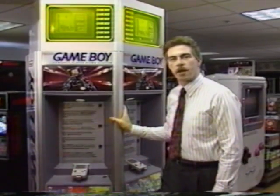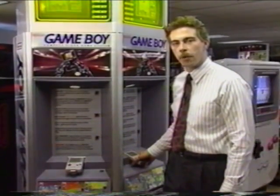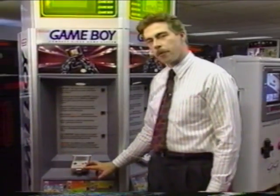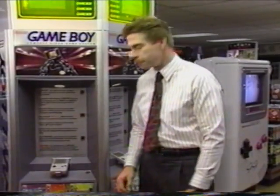This unit is also set up utilizing the video link cable so that players may play head-to-head. Remember again, you must have the same game pack in both Game Boys before you can play head-to-head competition. To play head-to-head competition, reset both Game Boys using the 4-key reset, select 2-player option, and have a ball.